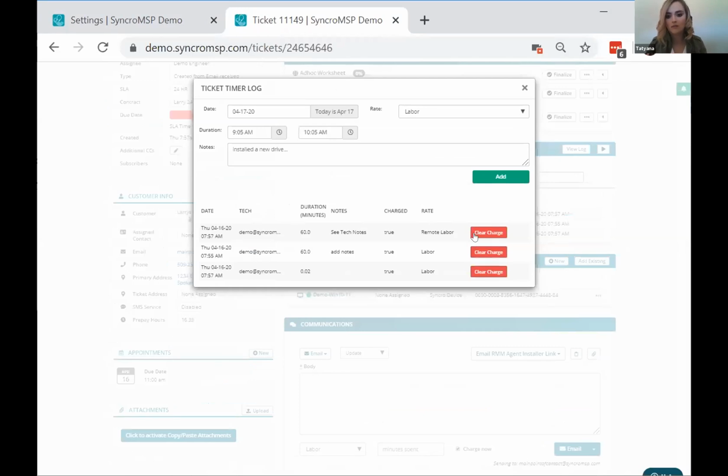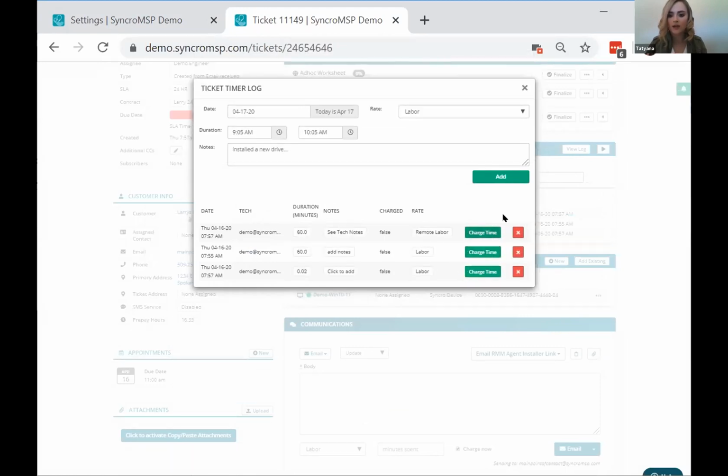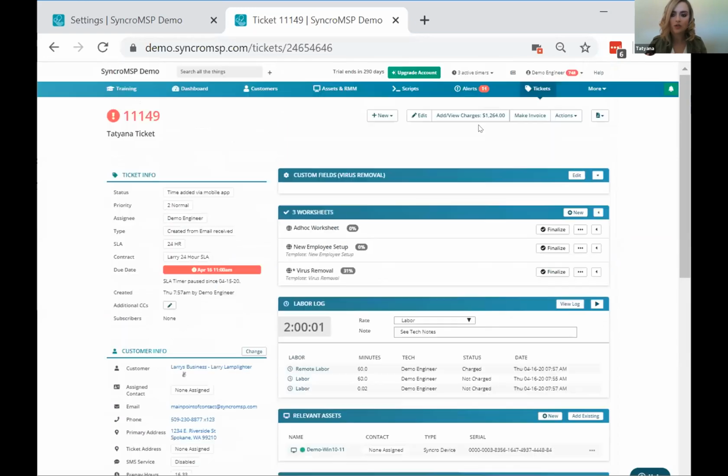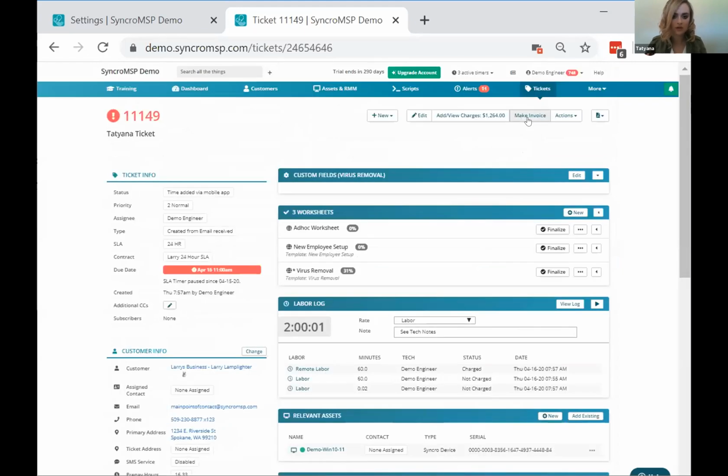If you're adding time, but you don't charge your time by default, or you're not manually clicking this button in here, it's not going to count against those prepaid hours. So I would double check to make sure that you're actually selecting charge time, because that's what actually adds the ticket charges in here, and that is what's going to carry over to the invoice and actually count against those prepaid hours. So once you do charge the time, when you click make invoice, here I'll show you guys a live example in here. Let me make sure these are not invoiced yet.